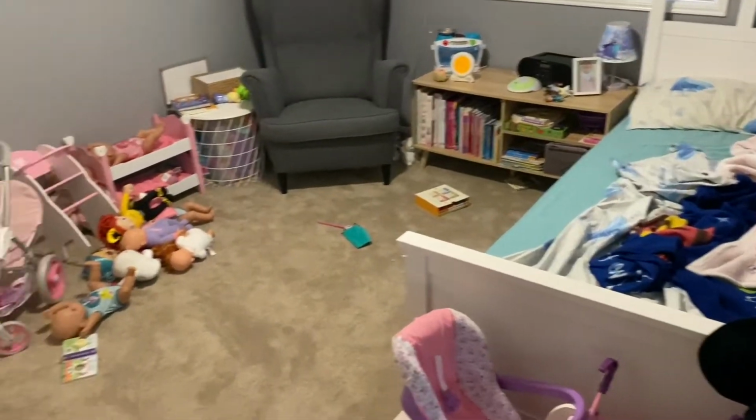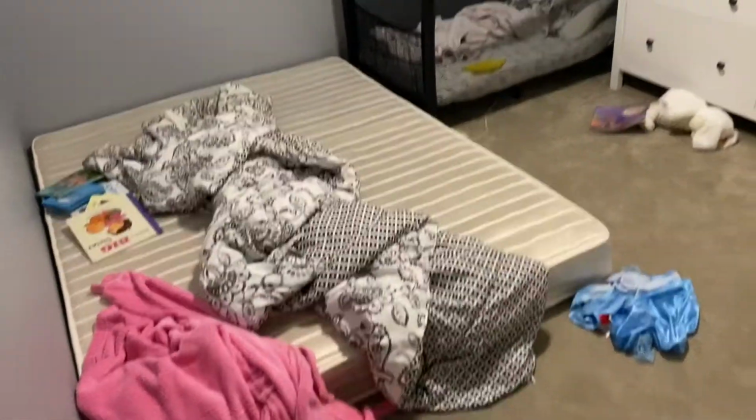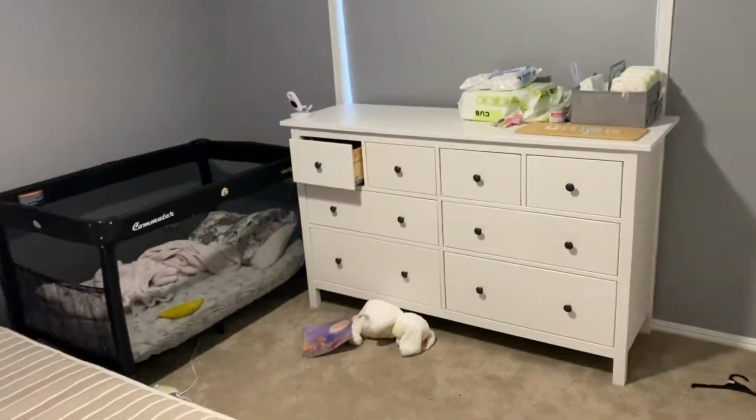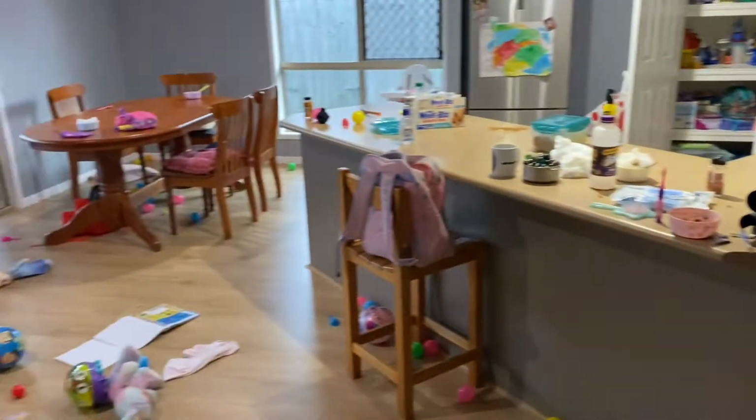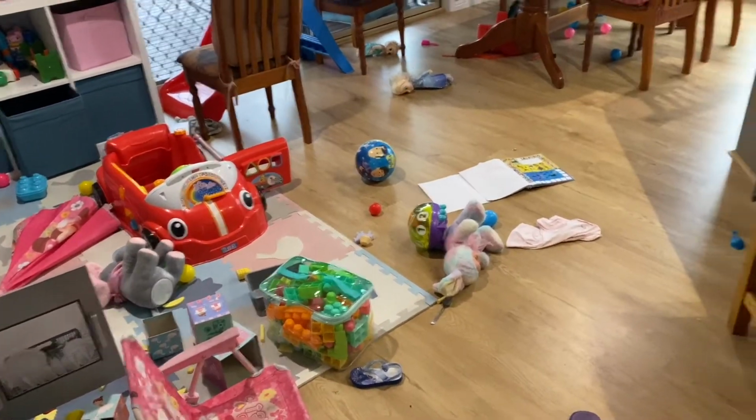I think the kids' rooms aren't actually that bad. Obviously a little bit of a mess, but not too bad in here. And then same with Miss Junie's room. Again, just needs a little bit of a tidy up, but overall not bad in here. It's just out here that's the real problem. So let's just get into it and give it a go.